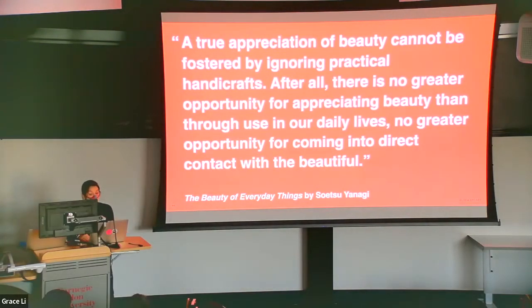And that project was really a study of the beauty of our everyday and how the objects around us serve us. And I really love this quote, and this part of this quote. There's no greater opportunity for appreciating beauty than through use in our daily lives. No greater opportunity for coming into direct contact with the beautiful.